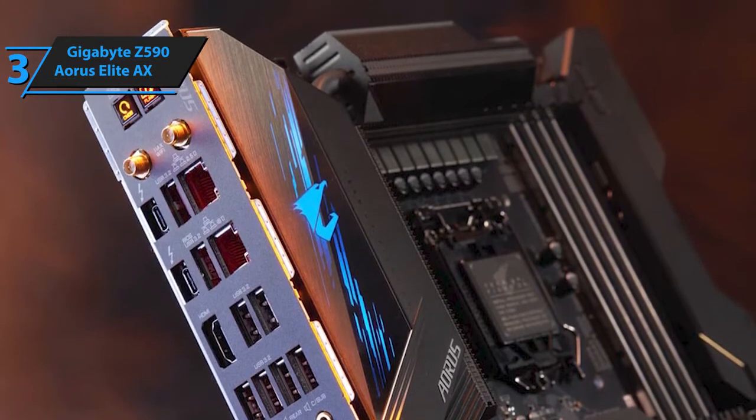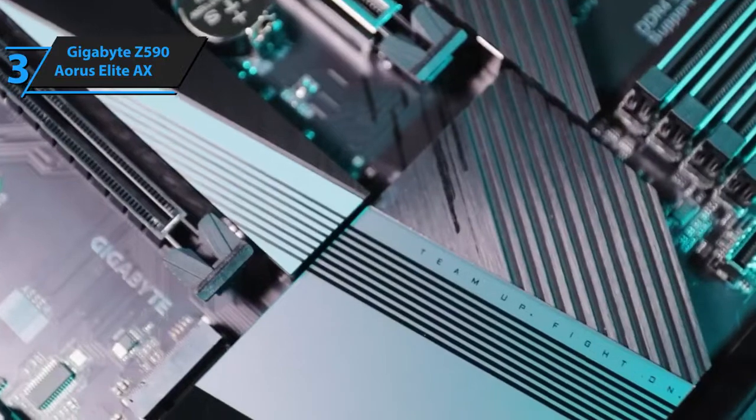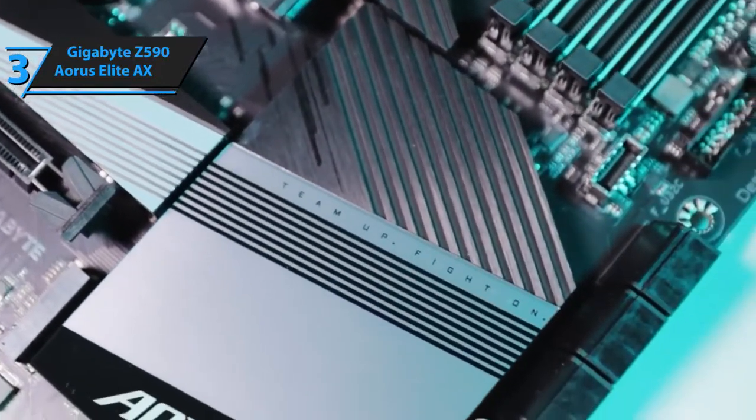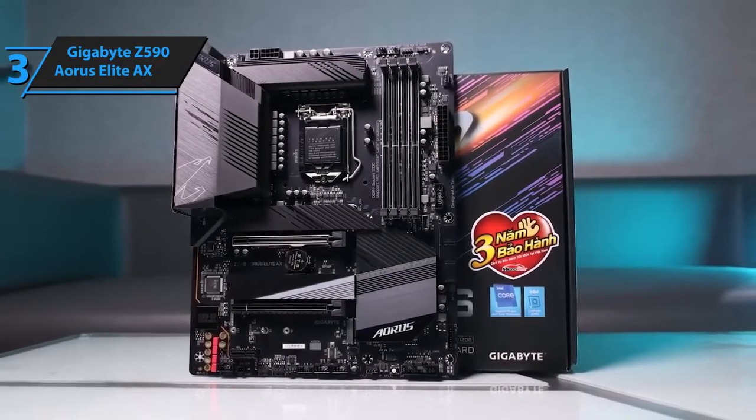cool and quiet. Multiple fan headers can support PWM DC fans and pumps, and users can easily define each fan curve based on different temperature sensors across the board through an intuitive user interface. Good stuff. A thumbs up from here.